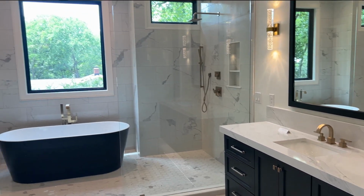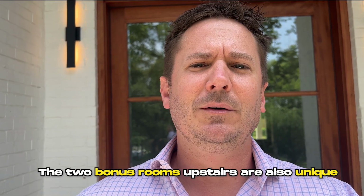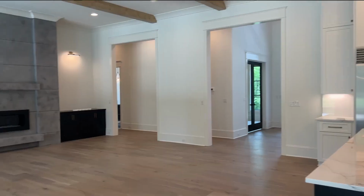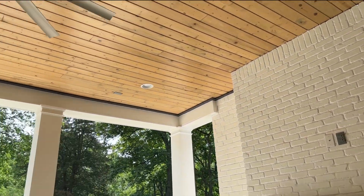I think for me, I can't decide between that primary owner's suite with that huge bathroom and closet, and then the tub right in the middle of the showers. That was incredible. The 2 bonus rooms upstairs are also unique and could be a really cool space once you get it furnished. And then you have that huge fireplace in the living room, the fireplace outside in that porch area. I love it all, and I hope you do too.